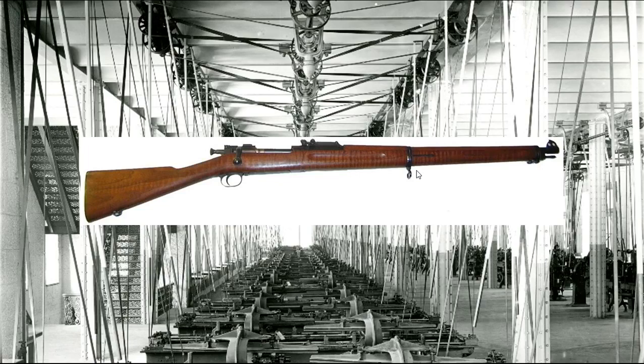All right, so what we have here is a Springfield Model 1903 rifle. The rifle itself, a little bit of background, it was approved for manufacture by the Secretary of War in 1903. It is called the Springfield Rifle because it was designed and originally manufactured at Springfield Armory in Springfield, Massachusetts, and it was the standard issue weapon for U.S. infantrymen in World War I.